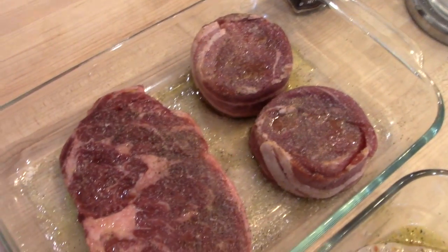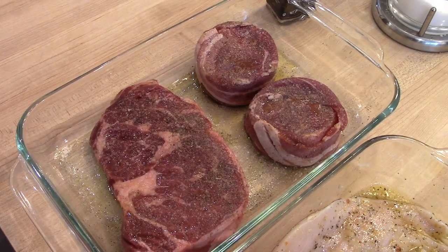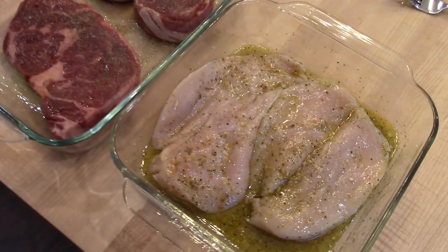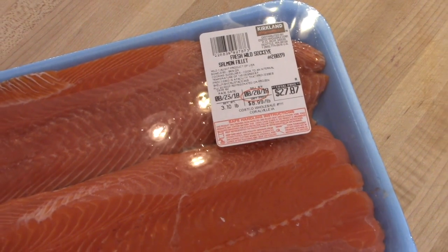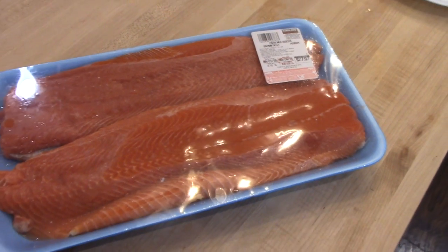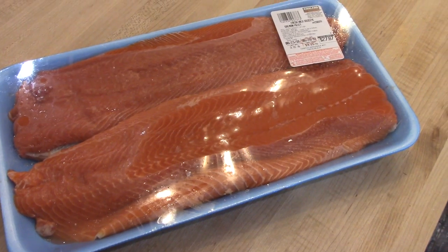So to marinate my chicken, I just went ahead and rubbed it with some olive oil, lemon juice, some salt, and some of the Trader Joe's 21 Seasoning Salute. And then we also had some steaks in olive oil, garlic powder, and salt as well. So I just let those sit while I'm going to prep my salmon. And then after everything is prepped, we will get it on the grill.